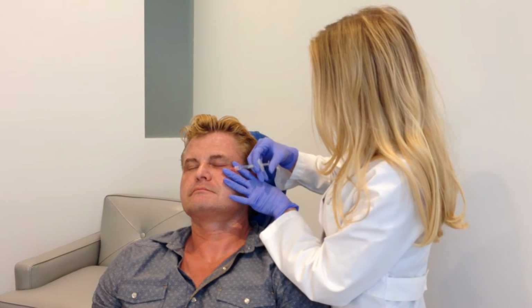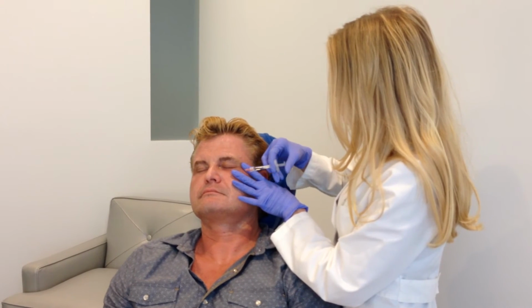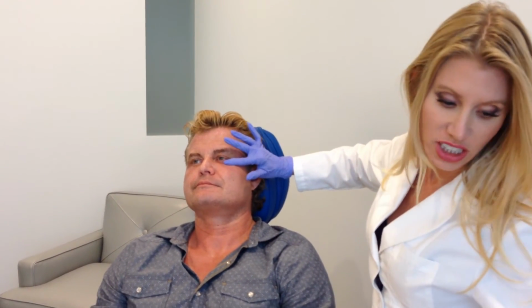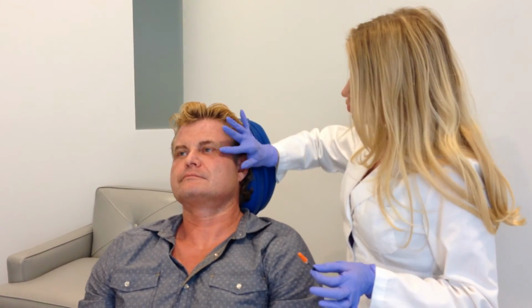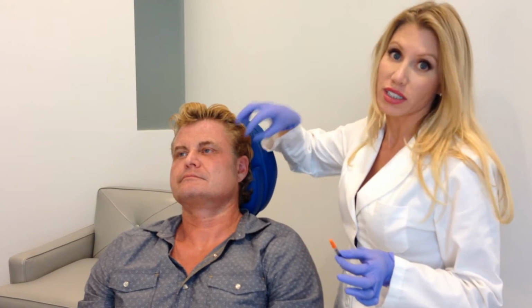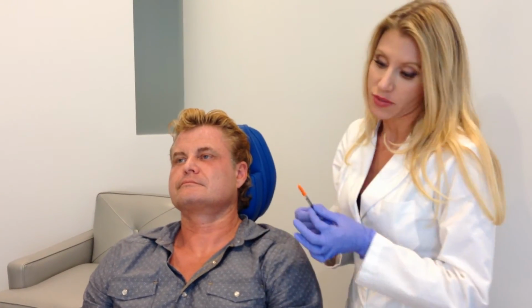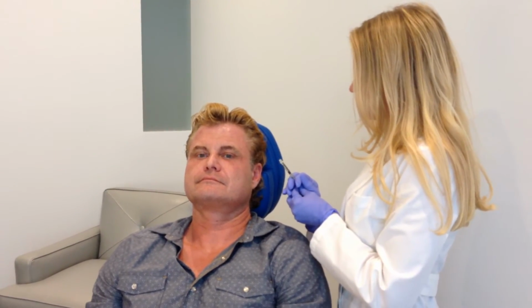So a little bit more just to sort of smooth the area right here. And then we'll use the neuro-relaxer so that we won't get as much contraction of that muscle on the side. Softening this muscle contraction will also help that product stay put. It won't get driven out, and that will allow this effect to remain a little bit longer and really help you keep your benefit.